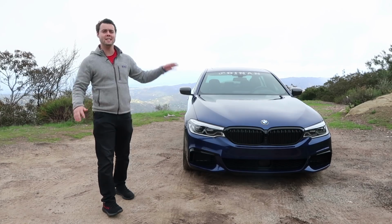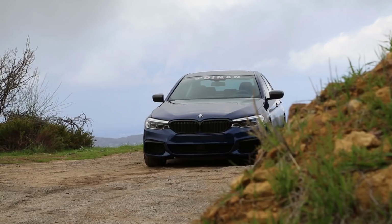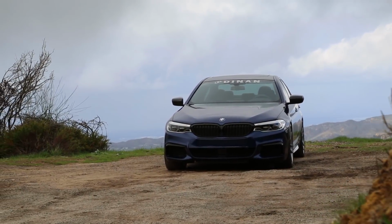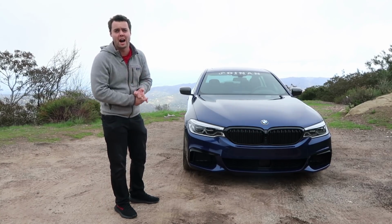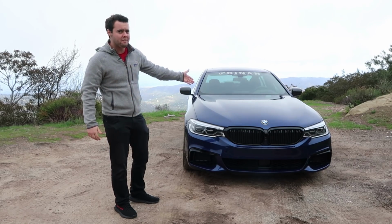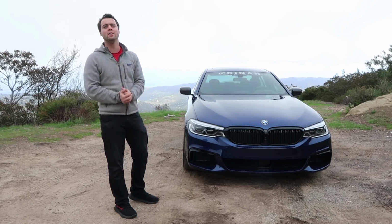To the side of me is the BMW M550i xDrive. The top of the line BMW 5 Series saved the M5. Now, it's a strange world we live in today with partial M's and half AMGs like the M240i and C43 AMG. But does that mean the M550i isn't actually any good? Well, today we are going to find out just that.